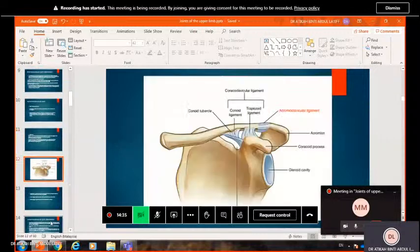So we'll see the picture here. This is your coracoclavicular ligament. It actually consists of two small ligaments called the trapezoid and conoid ligaments. When you look at the bones later, you will see that on your clavicle, you have trapezoid and conoid tubercles for the attachment of this ligament. You can see the tubercle on the bone. Another ligament is your acromioclavicular ligament here. You can see that these three ligaments support this and make the joint more stable.